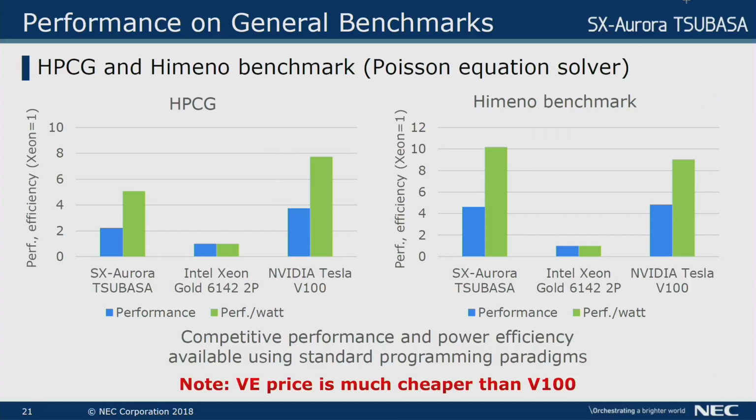And here is realistic application performance. So we evaluated HPCG and Himeno benchmark. For HPCG result, we didn't have much time to optimize it, but SX-Aurora shows a competitive result to Xeon and Volta. And for Himeno benchmark, SX-Aurora's performance is almost the same as Volta. So this result shows SX-Aurora TSUBASA has a competitive performance and power efficiency with, this is important point, standard programming environment.